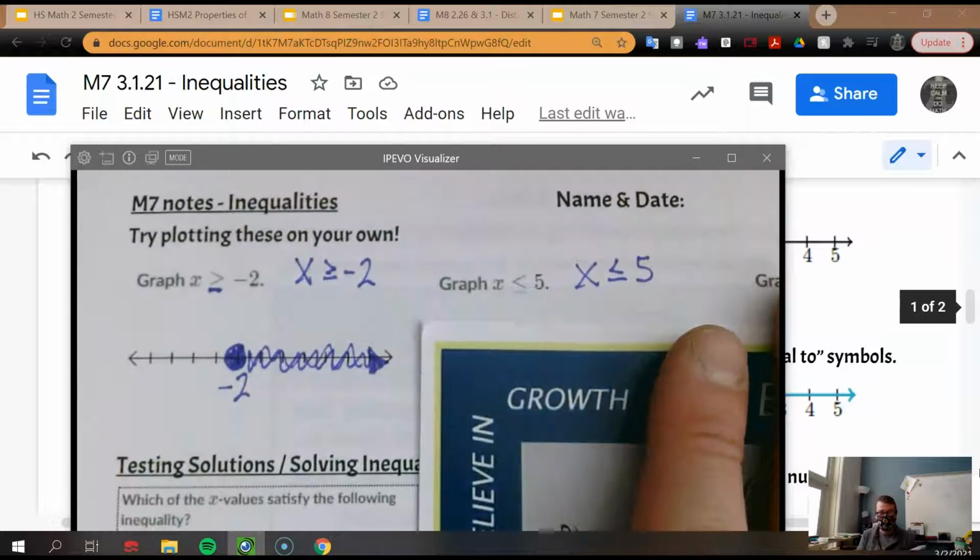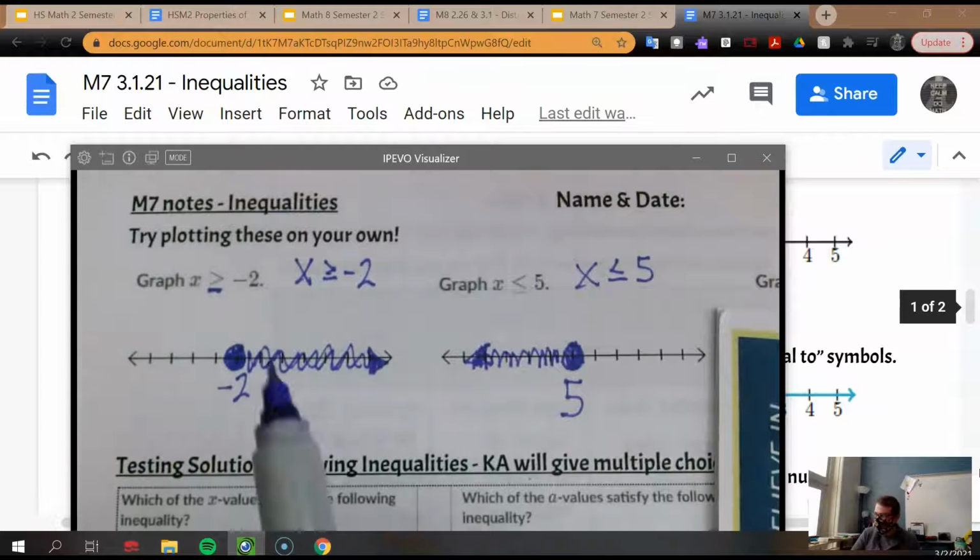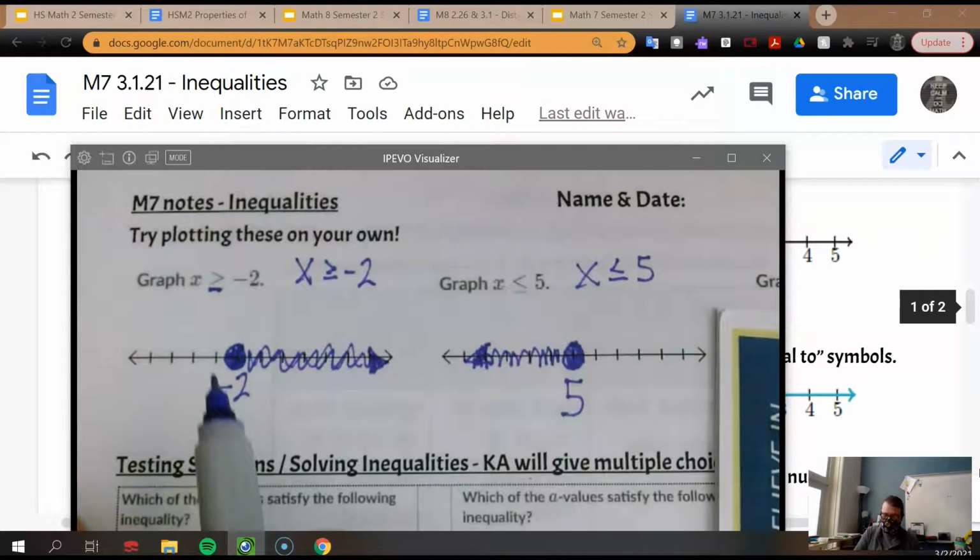Is the circle shaded in or open? So here's the trick that I want to tell you guys now. I don't like starting with tricks.